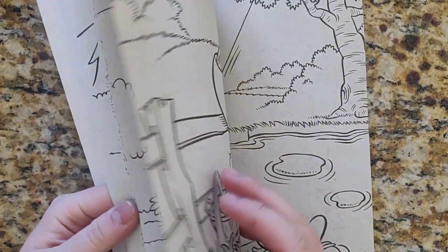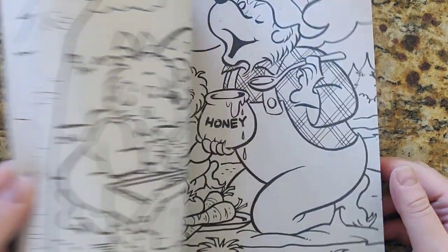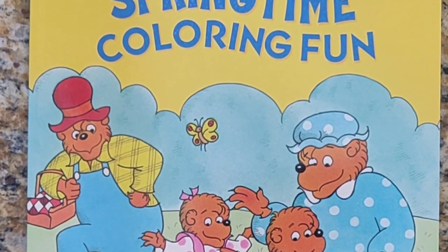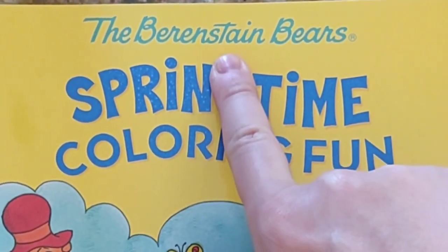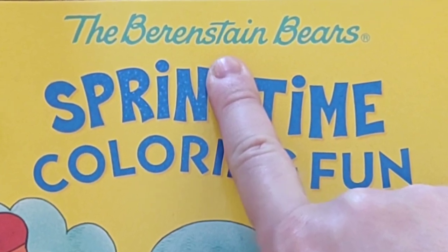You see, it comes from the dark timeline. Now, how do you know when your book comes from the dark timeline? With this particular series, it's very easy to tell. Take a look at the title here. If your book says Berenstain Bears, you know it's from the dark timeline.